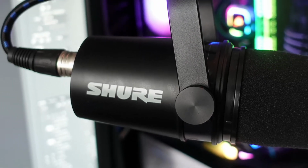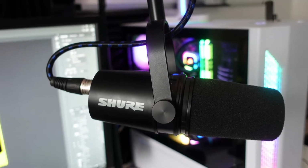So personally, I use a Shure MV7, which is a USB and an XLR microphone. I do have my microphone linked in via XLR going into a GoXLR. Now, of course, this is an expensive choice. This is something that I've only recently upgraded to. Before that, I stuck to literally every USB microphone in the market.